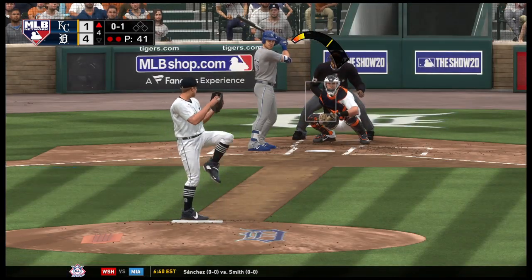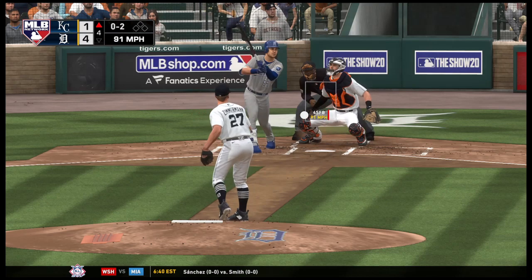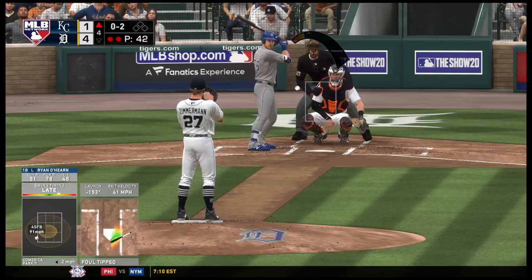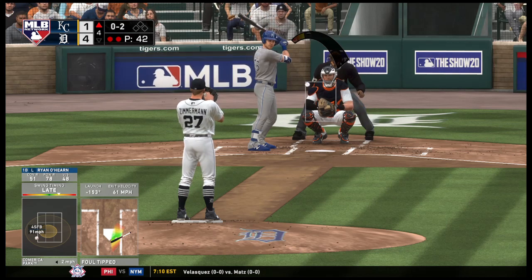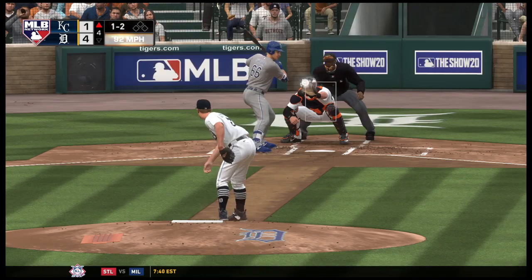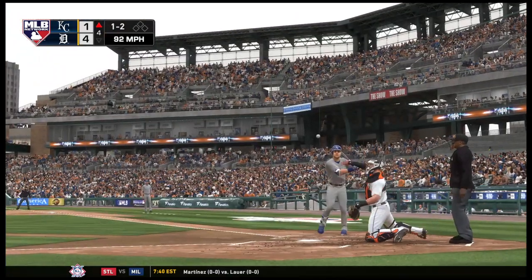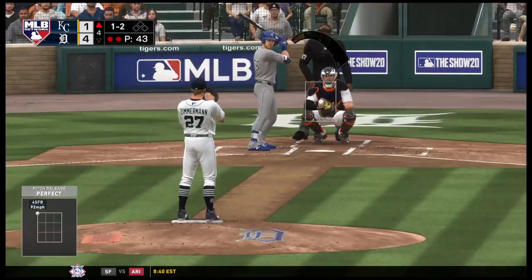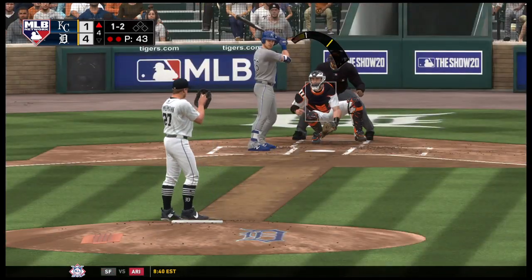The windup and the 0-1. Hit down the third baseline. 4-1 our score as we play inning number 4. And on 0-2 he misses with a fastball. That's a stone cold take right there. Easily could have been rung up instead.